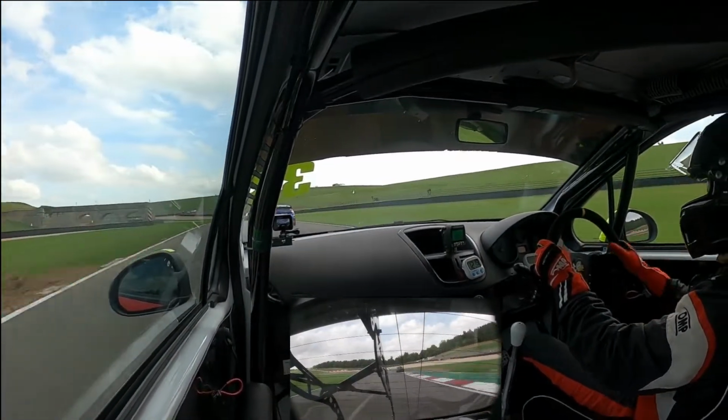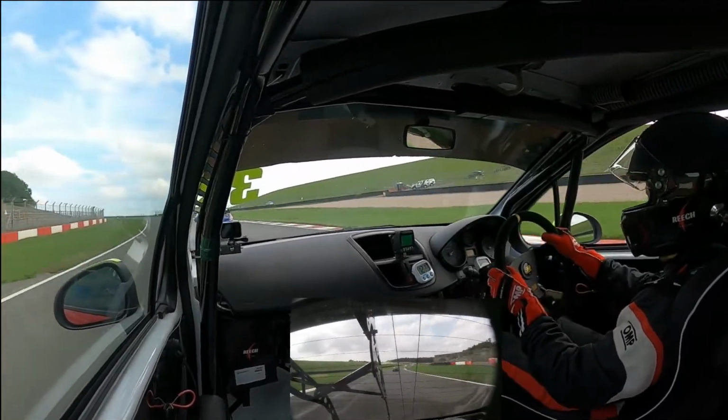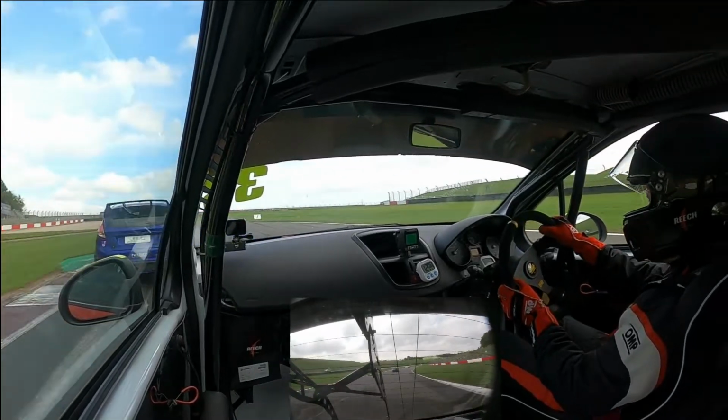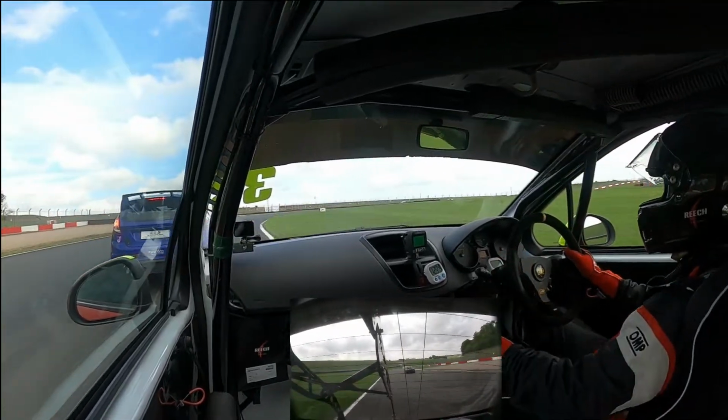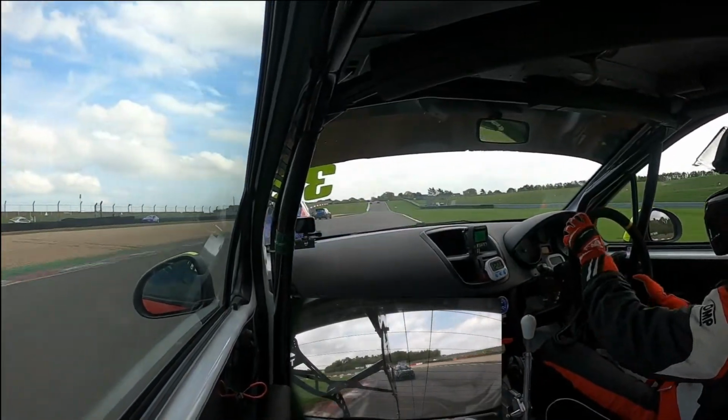Yeah, we switched cameras because the dash GoPro overheats. It tends to do that as it's in the sun. It very rarely could do a full race. So here we go, trying to make a move on the Fiesta. Very defensive, blocks my way round.